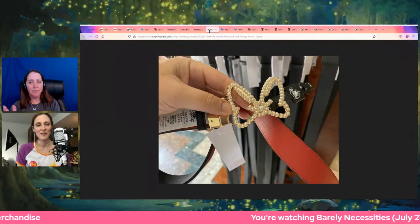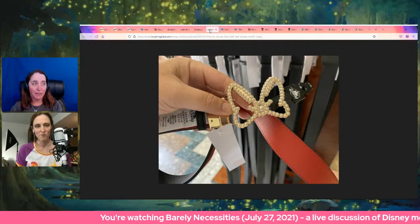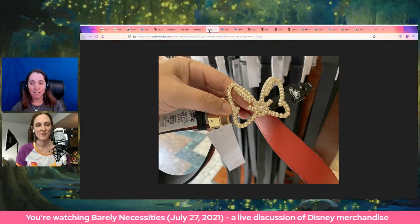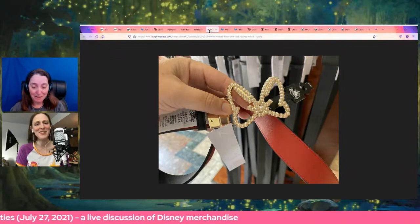Yeah. And then the Minnie Mouse one has red on one side and black on the other. And so you can accessorize with either the bold or the classic color. I know. It's so perfect.